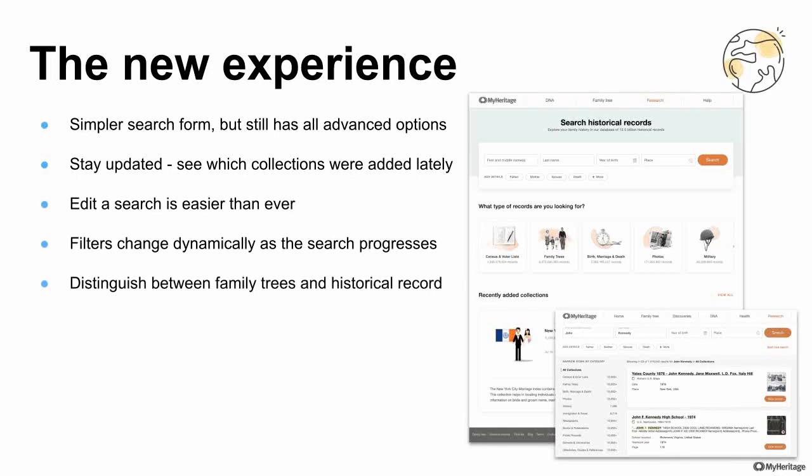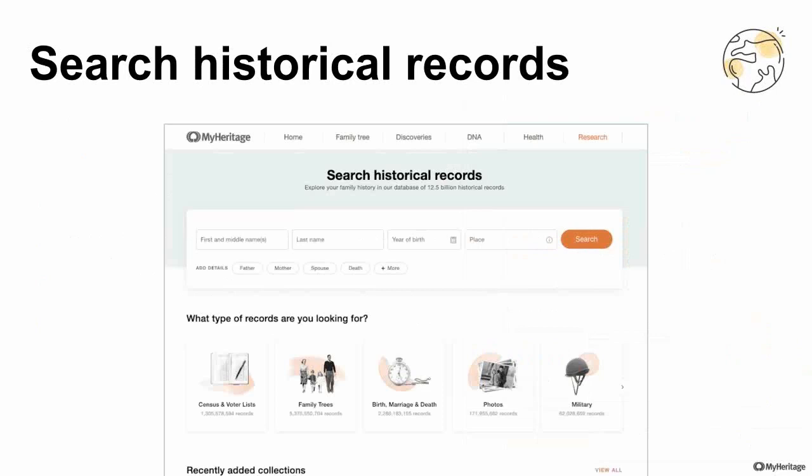Another thing that we talked about that was a pain point: we wanted to be able to distinguish between family trees and historical records. And we know that it's sometimes frustrating that you're doing the same search and you want to see if there are new records, or maybe you want to fine tune your search and you want to see only records that you haven't viewed yet. So we made a gentle change between records that you already saw and records that you haven't seen yet. And you will see it right in a second. So let's dive a little bit further.